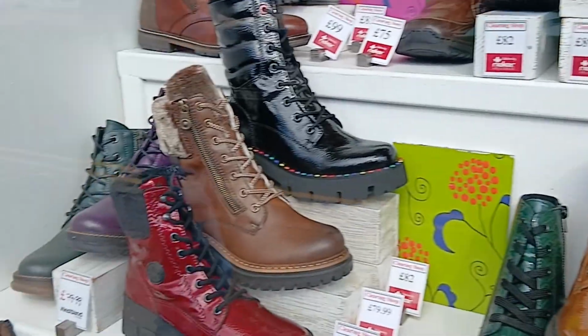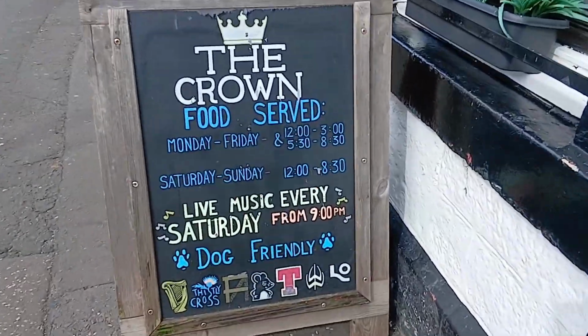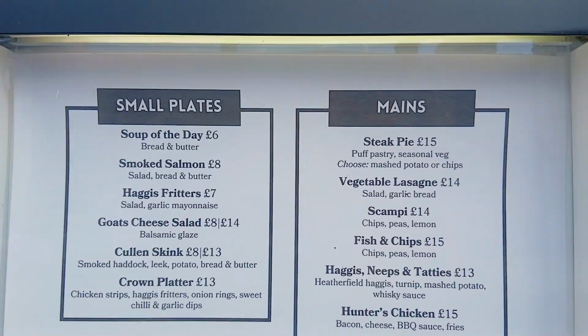Fancy footwear. The Crown, food served Monday to Friday, and it is live music every Saturday from 9 o'clock, dog friendly. There's their menu.